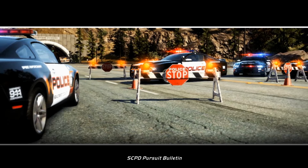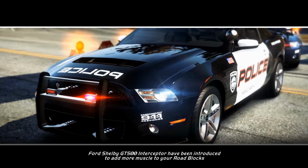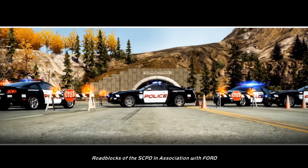SCPD pursuit bulletin. Rolling out across the department. Ford Shelby Interceptors have been introduced to add more muscle to your roadblocks. Roadblocks of the SCPD in association with Ford.